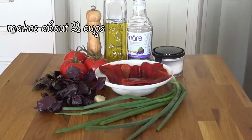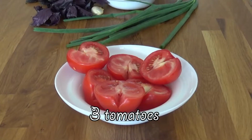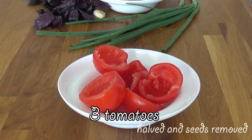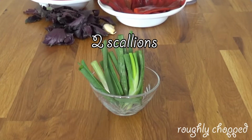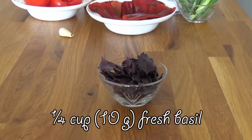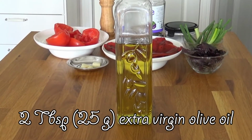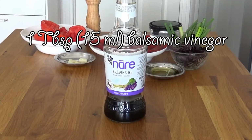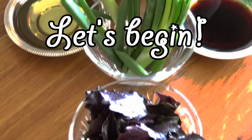We're gonna need 3 roasted peppers, 3 tomatoes, halved and seeds removed, 2 scallions, or actually one if they're as big as mine, roughly chopped, 10 grams of fresh basil, 1 clove of garlic, roughly chopped, 2 tablespoons of extra virgin olive oil, 1 tablespoon of balsamic vinegar, and salt and pepper.